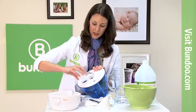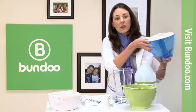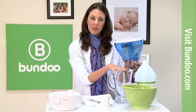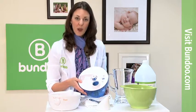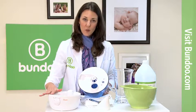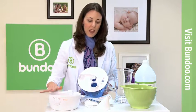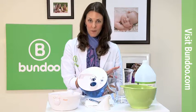After time has passed, empty the top completely and then rinse it with fresh water as many times as necessary to remove the vinegar smell. Repeat the same process with the base, emptying it and then rinsing it with fresh water to remove the vinegar smell. Then replace the water in the unit with distilled water.